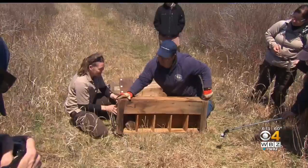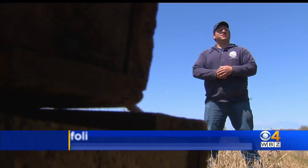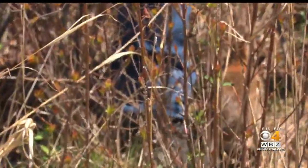John Garofoli from Mass Wildlife trapped the rabbits for today's release. Not every day do you get to participate in something where you're introducing a species back to an area where it hasn't been for a long time. Well, if the project is successful, there is the potential that we will be able to take rabbits from this island to augment mainland sites. All right.